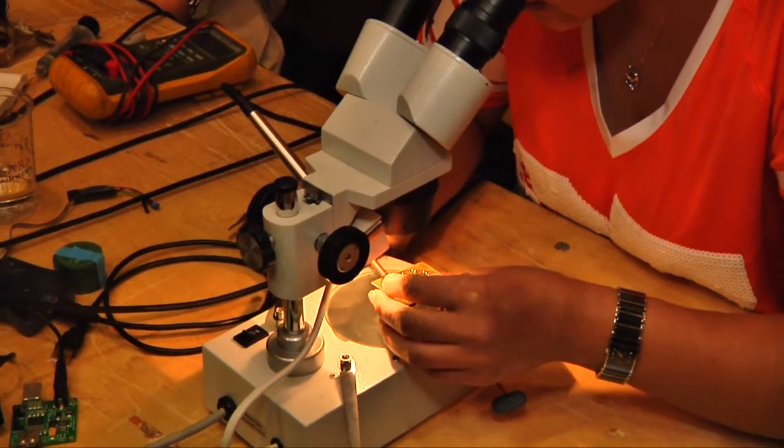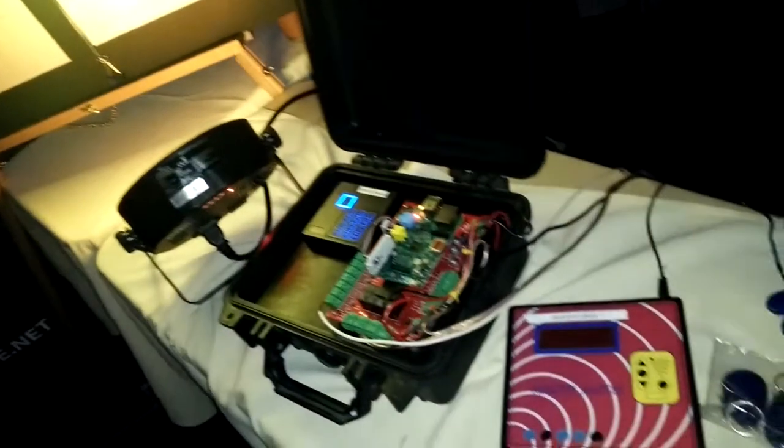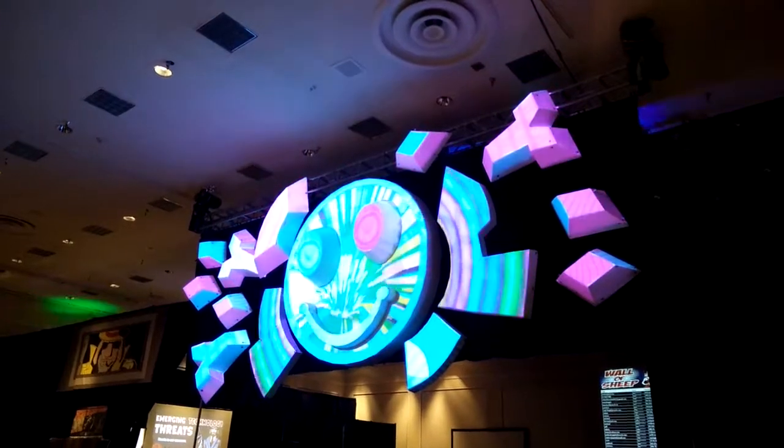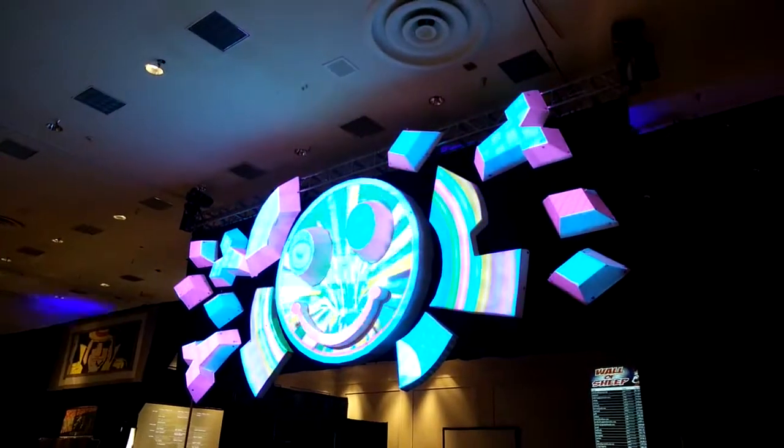And for the maker, there is no better place than the hardware hacking village and the EFF badge hacking pageant. This year there were 3 categories: Analog, Past DEF CON Digital, and Wildcard. Let's take a look at the entries.